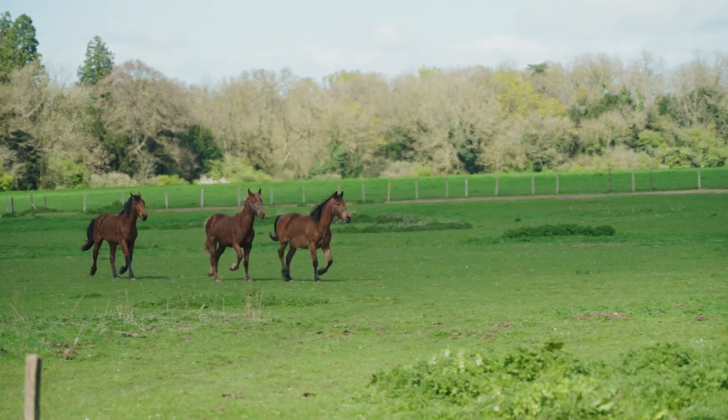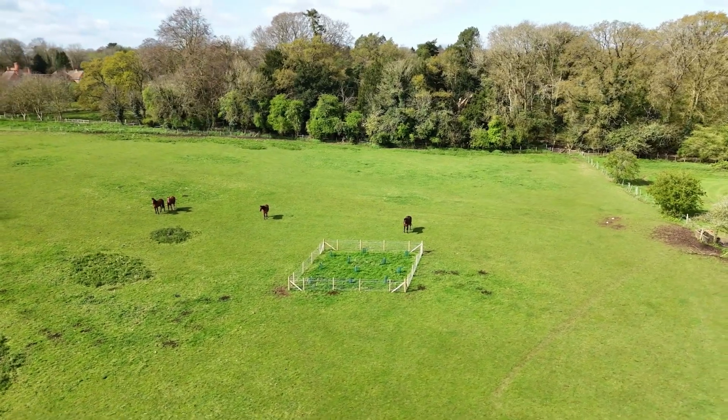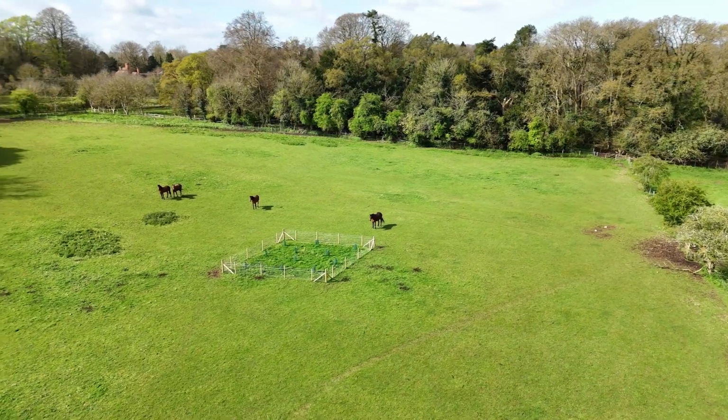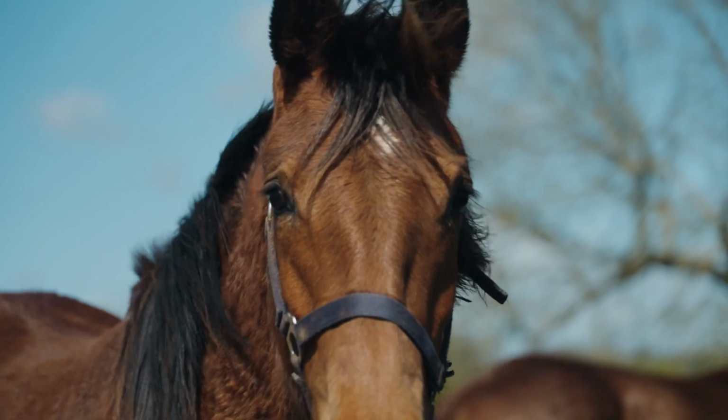The Clevelands are extremely endangered. I think we're down to about 15 fertile stallions currently, and about 80 odd mares. I've bred quite a lot of Clevelands over the years. This year I hope to reach 100.